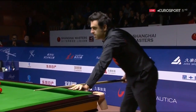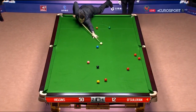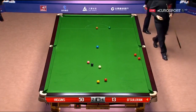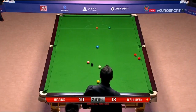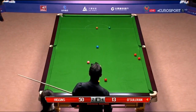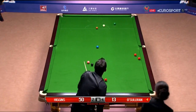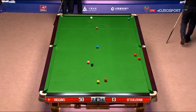8. Still much to do, though. Nine. That's no good. Needed a glancing blow on the black there. 37 now the deficit, 51 points on the table. Is he having a go? No. Ronnie O'Sullivan 9. Just the way he was queuing up there, I thought he was taking that green on to get onto this bottom red.